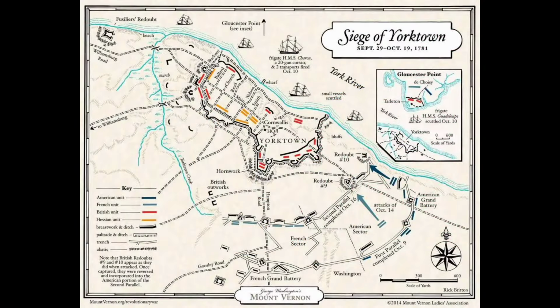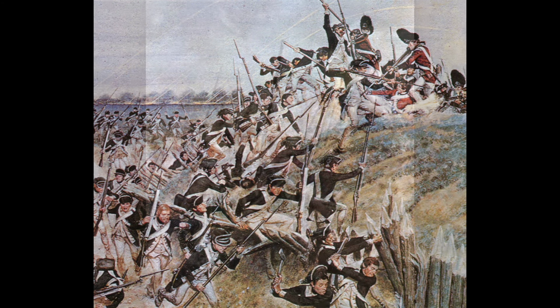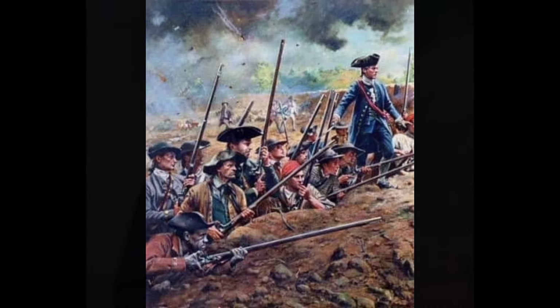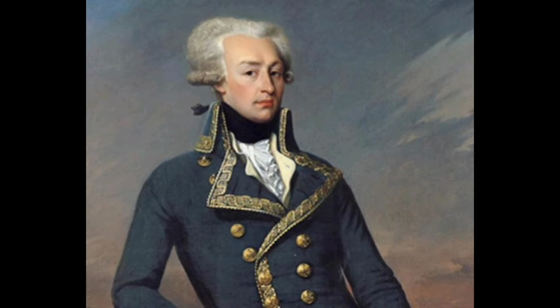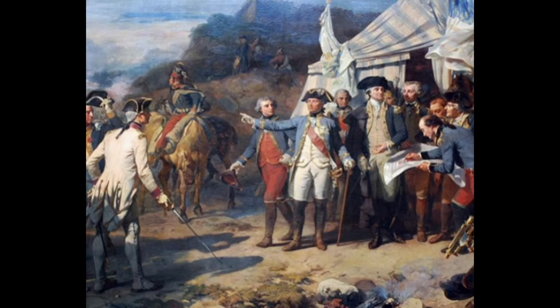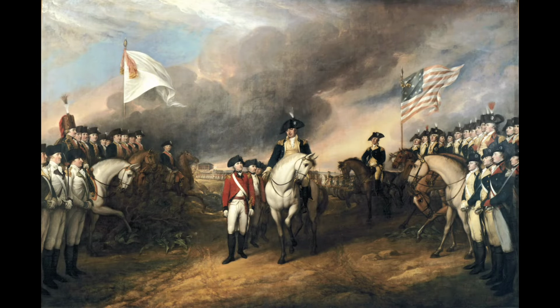The Battle of Yorktown, also known as Siege of Yorktown, began September 28 and ended on October 19, 1781. Combined forces of the American Continental Army, led by General George Washington, with support of Marquis de Lafayette, French army led by Comte de Rochambeau and French fleet forced British General Cornwallis to surrender.